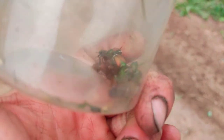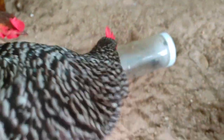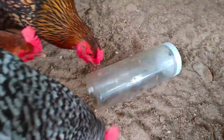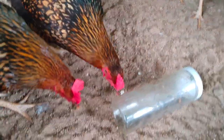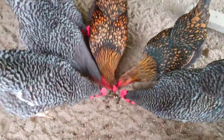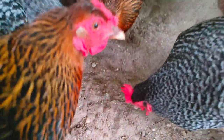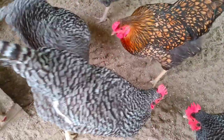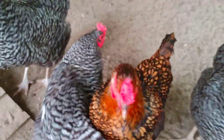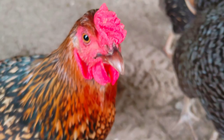Let's go take these over to the chickens. So the chickens are super excited. They've been getting used to eating all my garden pests almost daily. So let's open this up and let the chickens have at it. Short work of it. They're looking for some more. Maybe tomorrow.